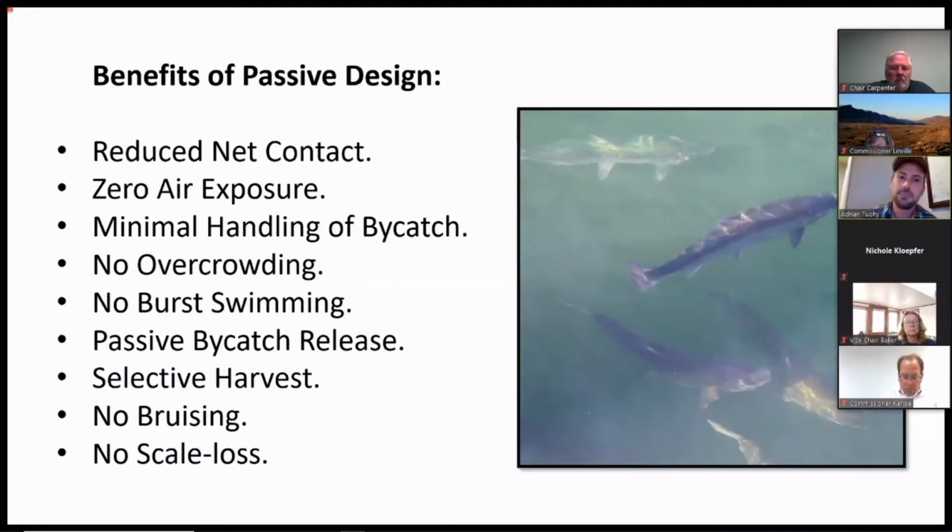Now, there are various benefits of this new passive design. Reduced net contact, there's zero air exposure, there's extremely minimal handling of the bycatch, if any handling at all. There's no overcrowding, no burst swimming. You passively release the bycatch. So to me, it's kind of the pinnacle of selective harvest. And then also for the fish that you do harvest, there's absolutely no bruising, no scale loss, just pristine fish.